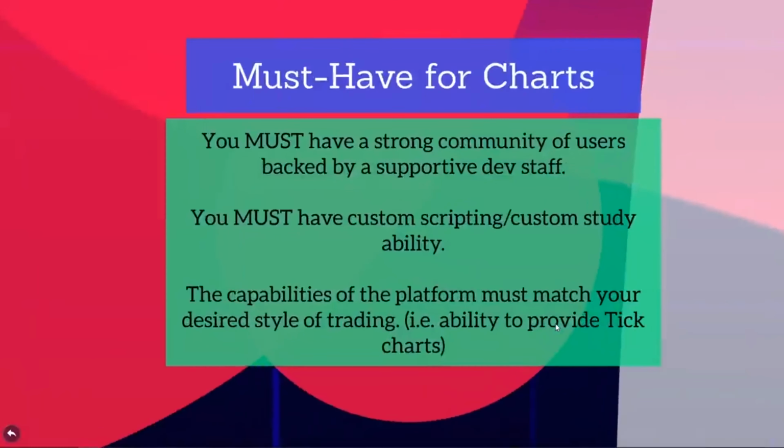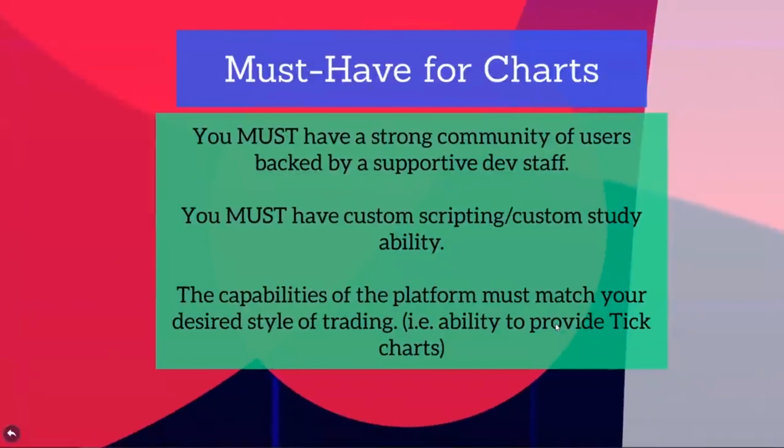Here are some things that I think you've got to have. It doesn't matter who you go with or what package you get. I don't want to get religious about this. A lot of people get very tribal about their charts because it's very personal, becomes very much a part of them. And they identify with the type of charts that they use. And I think that's wonderful.